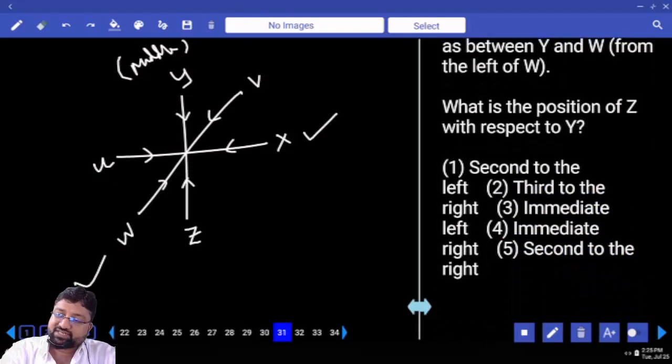What is the position of Z with respect to Y? With respect to Y, position of Z. Third right or third left? Both are opposite. Do we have third right in the options? Yes.